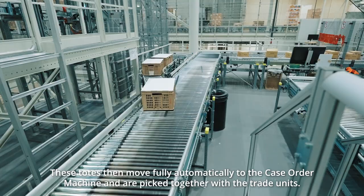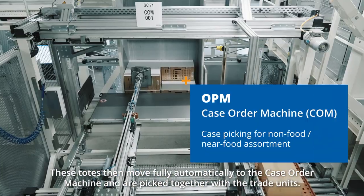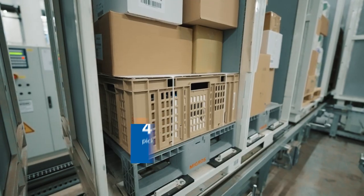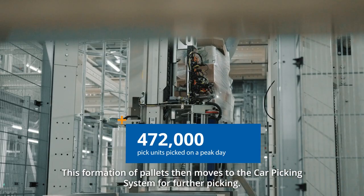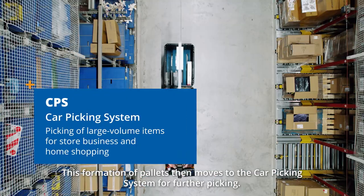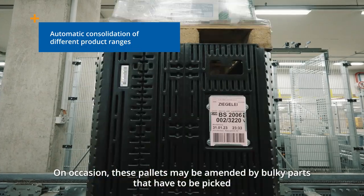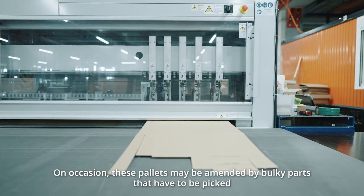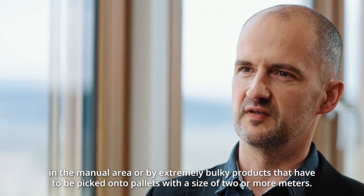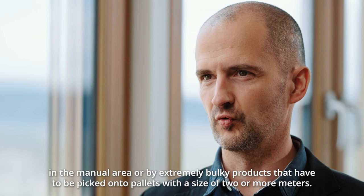These totes then move fully automatically to the case order machine and are picked together with the trade units. This formation of pallets then moves to the car picking system for further picking. On occasion, these pallets may be amended by bulky parts that have to be picked in the manual area, or by extremely bulky products that have to be picked onto pallets with a size of 2 or more meters.